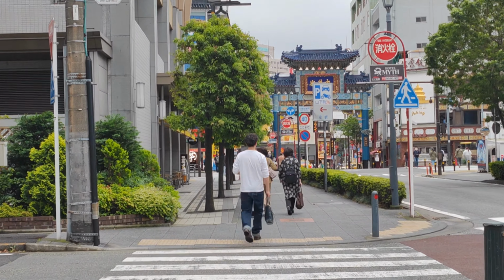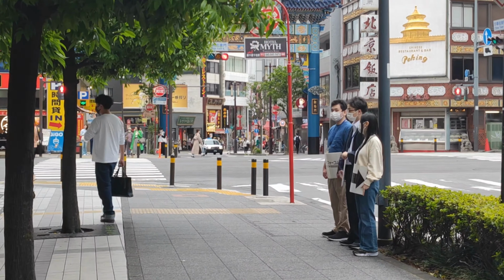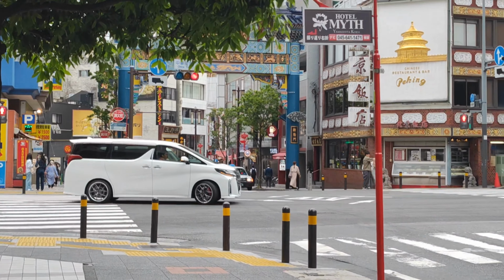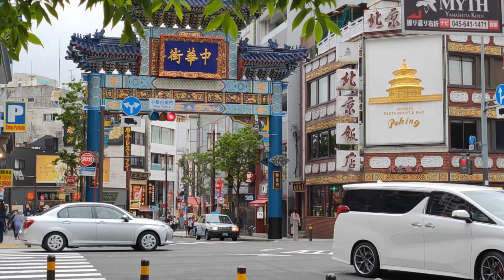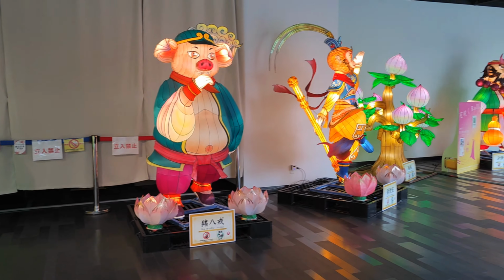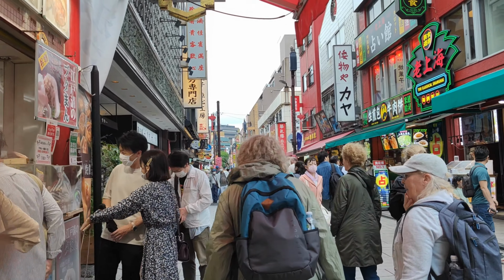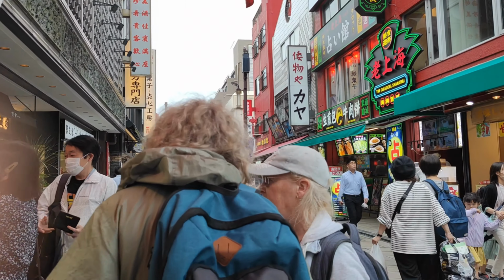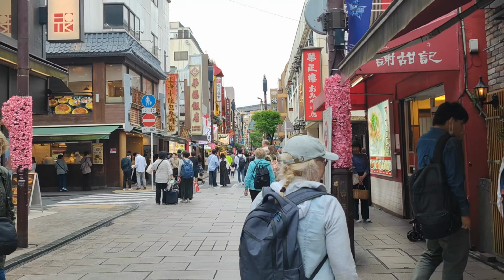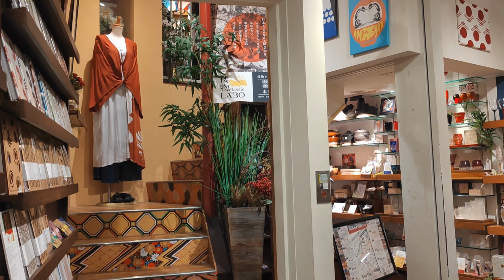Next stop, beautiful Chinatown. A beautiful walk through the Chinatown. Chinatown offers a lot. You can walk, you can try different food, you can buy souvenirs, and it's so colorful. So many people, so nice just to walk, look, and enjoy.